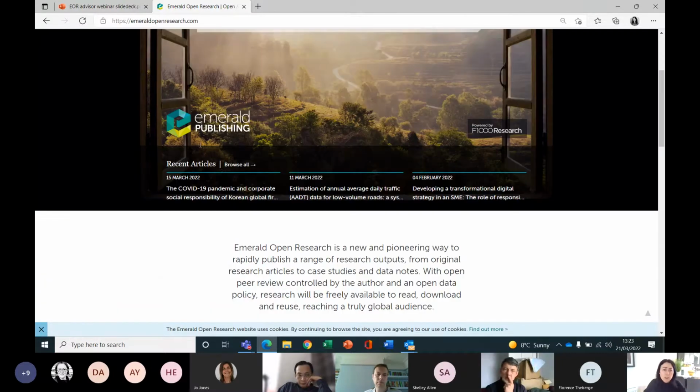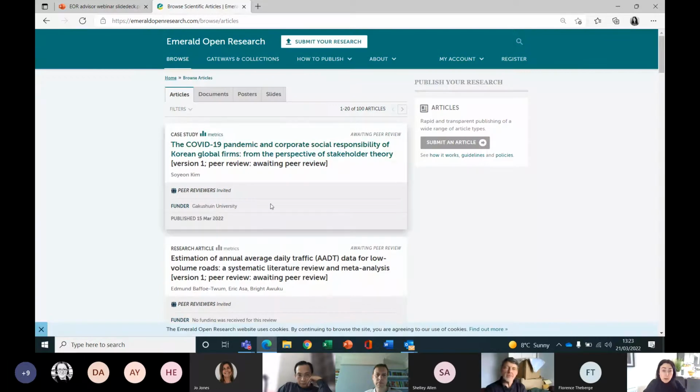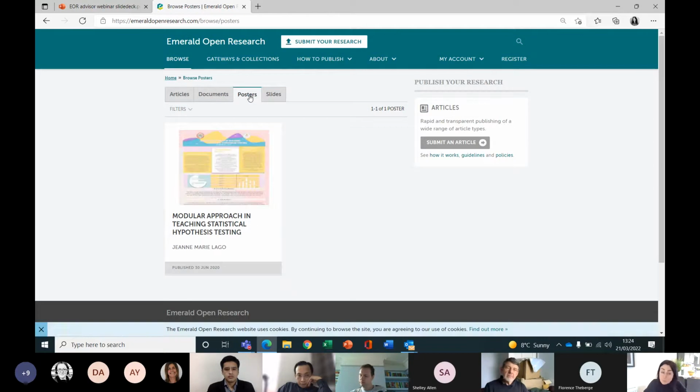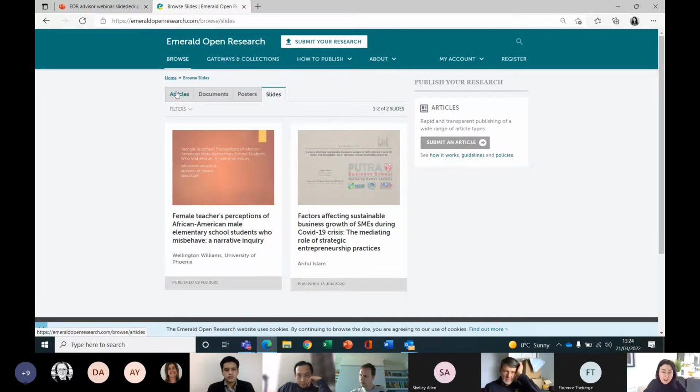So what I'm going to do is click on browse, and that's going to take us through to all the 100 articles that have been published so far. You can see here from these tabs that we're in articles. There are also, as Shelley did mention, a number of documents that we have on there. So these are things like policy briefs and policy documents, strategy documents, and so on. We also have a tab for posters, because people can publish their posters on here, and also slide decks, and we have a couple of those.